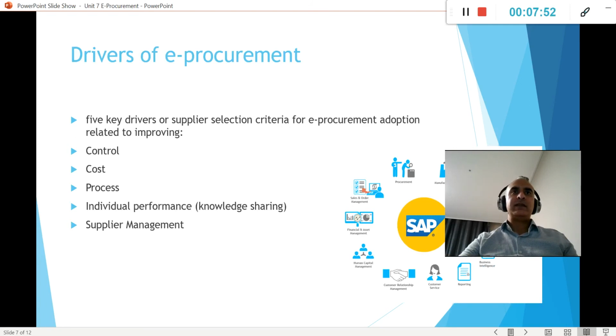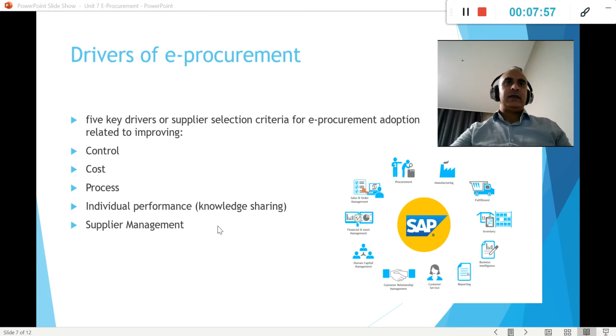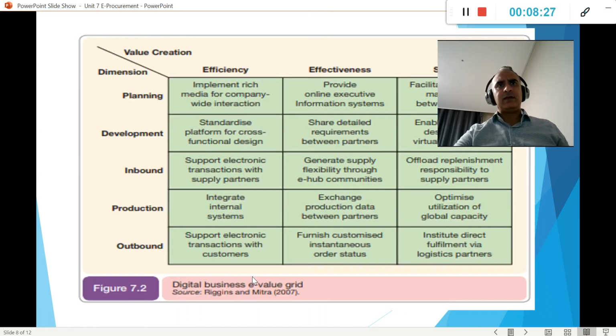So, like I said, the drivers of e-procurement, why we would do it, again, mostly it's because of information flows. And then, of course, that lets us have control. Then we can control the cost. We can see which areas of the process can be improved. We can see which areas are performing better. And, of course, we can see how the suppliers are performing as well. So e-procurement is an alternative to being operationally successful, and that is the point of having this, right?